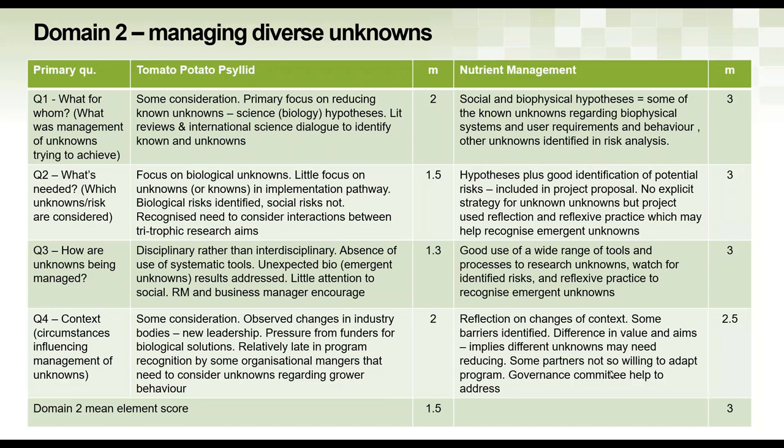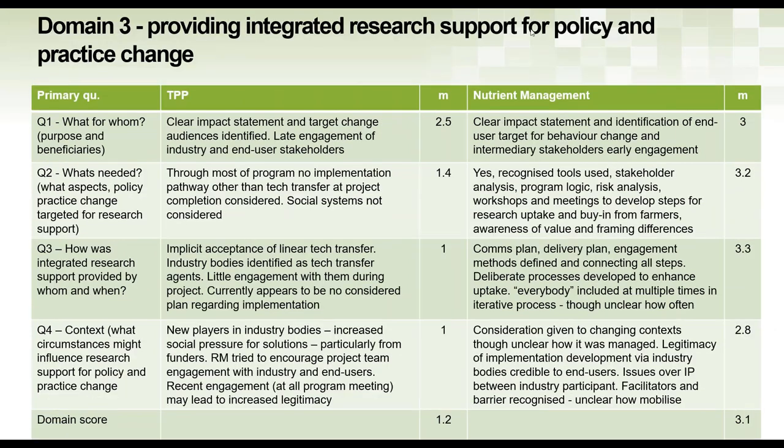And a process using government's committee to help address those. So the overall scores that we gave were 1.5 for the main two, for the tomato and potato fields, and 3 for the nutrient management process. This is the main 3, providing integrated research support for policy and practice change.